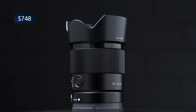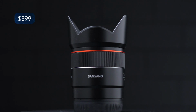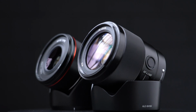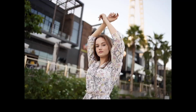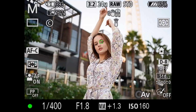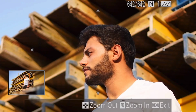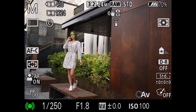The $750 Sony f1.8 and the $400 Samyang f1.8 lens. If you're watching with the hope of saving some cash and wondering how good Samyang is compared to Sony, in this video we'll test both lenses in different aspects, so you can make up your mind which lens suits you best. We'll also cover user experience, sharpness, lens flare, autofocus speed, and much more.